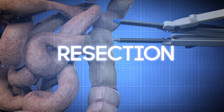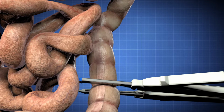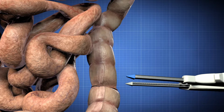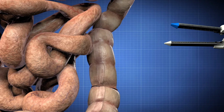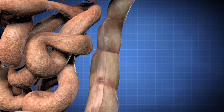Resection. Resection surgery may be required if the narrowed areas of the intestine are long or affected in several areas close together. This is where the affected area of the intestine is removed and the healthy sections are sewn together. Removal of the diseased section may allow the patient relief from Crohn's symptoms for many years.